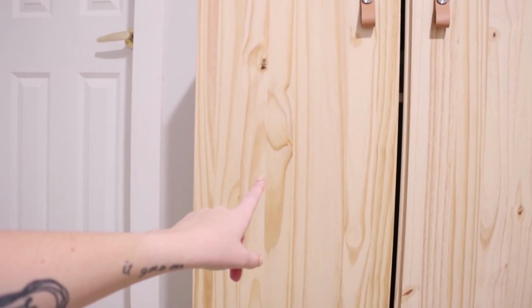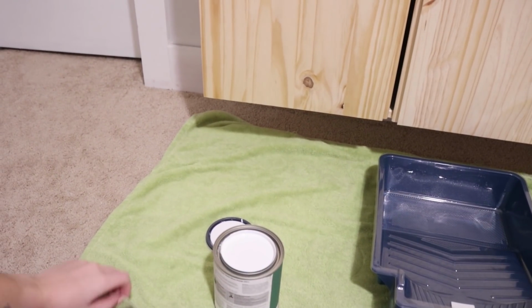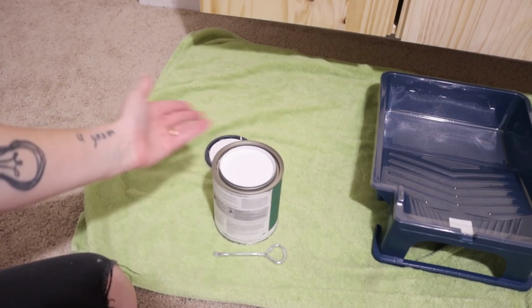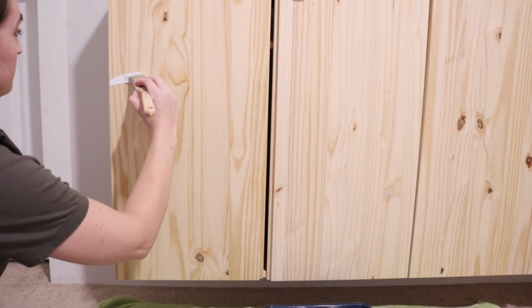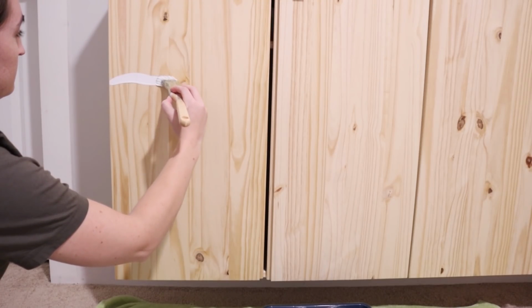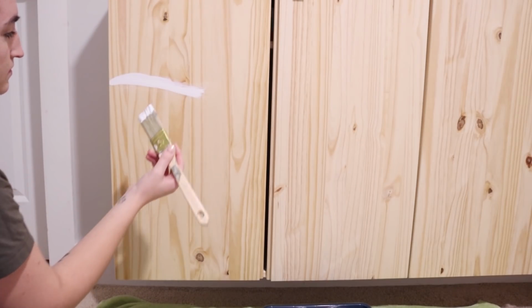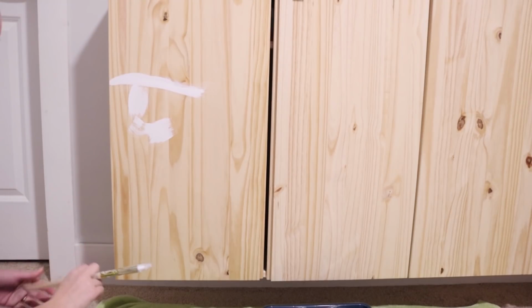For those of you who are always concerned, I officially added a drop cloth for you guys. So have no fear, the carpet is fine. It's always been fine anyway, but now it's extra fine. Okay, I can already tell I want the other brush, and I'm tired of this one. Oh my goodness.